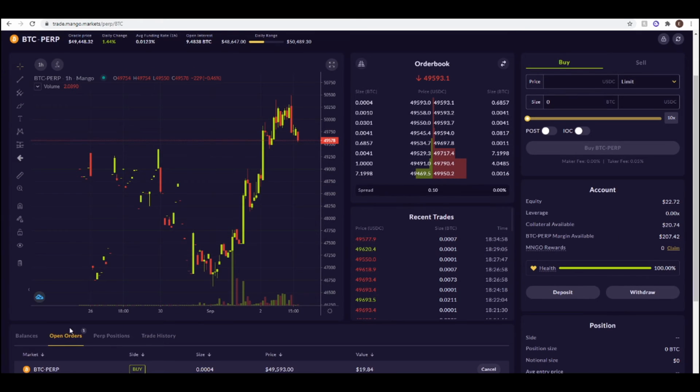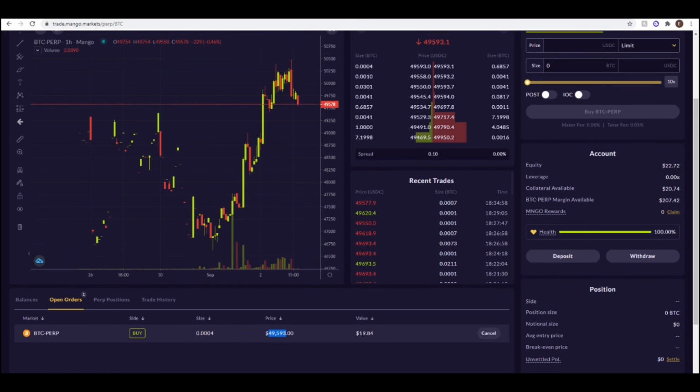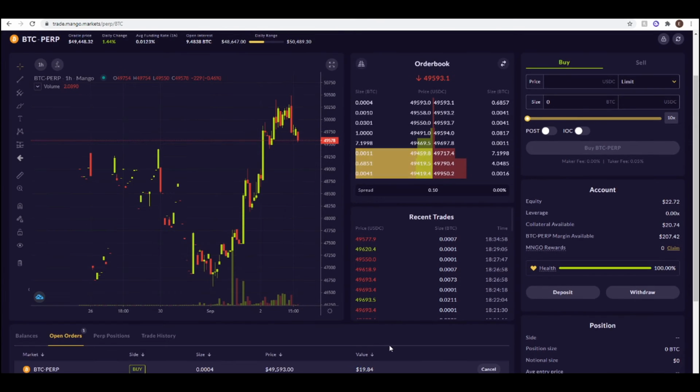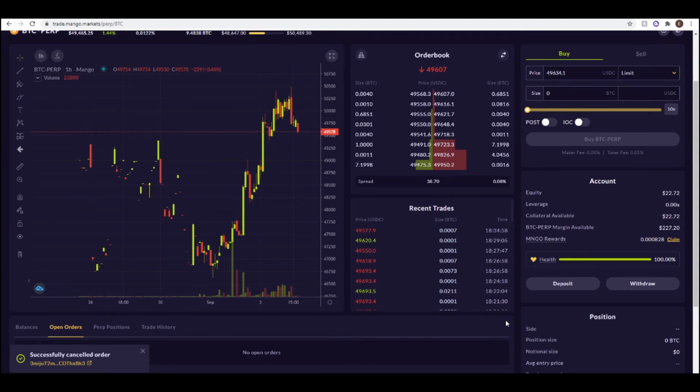If we go here to open orders, we can see here that I've got Bitcoin perp. I've bought 0.0004 at the price of 49,593, and this is how much I'm buying, and I've got the limit order in. I'm just going to wait for it to get filled. This might take a couple of minutes or so. Okay, I just cancelled my order because I didn't think it would get filled.